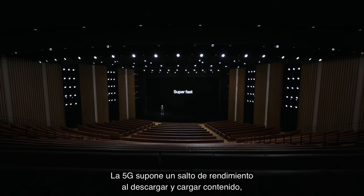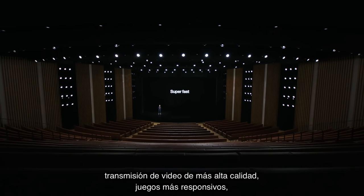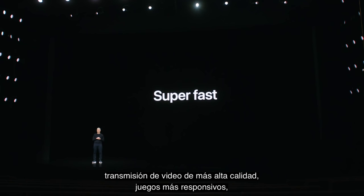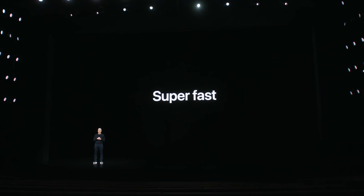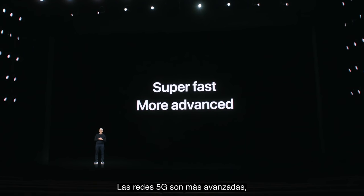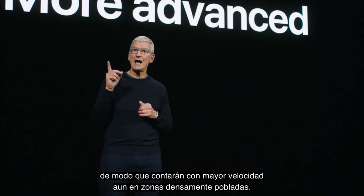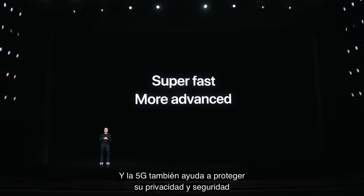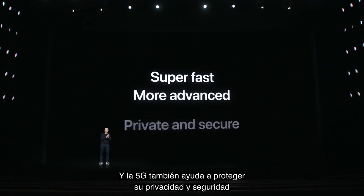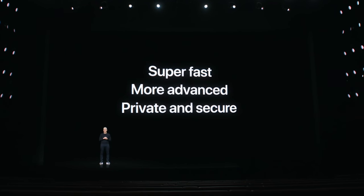5G will bring a new level of performance for downloads and uploads, higher quality video streaming, more responsive gaming, real-time interactivity, and so much more. 5G networks are more advanced with lower latency and less network congestion, so you can get higher network speeds even in densely populated areas. And 5G even helps protect your privacy and security since you won't need to connect to unknown, unsecured public Wi-Fi hotspots as often.